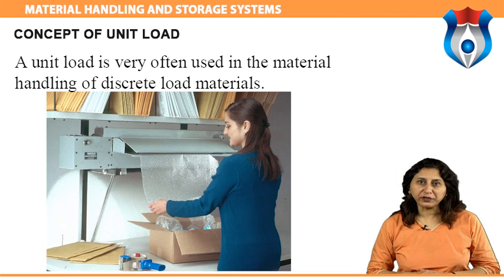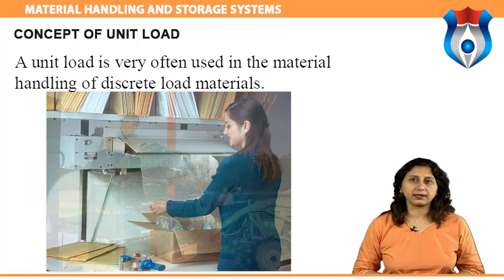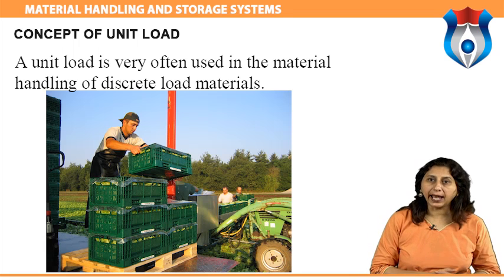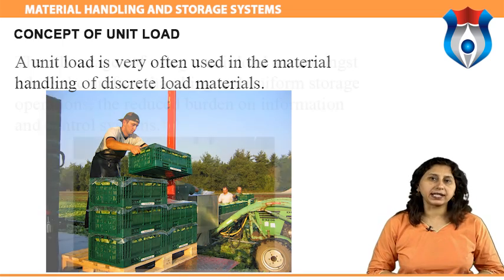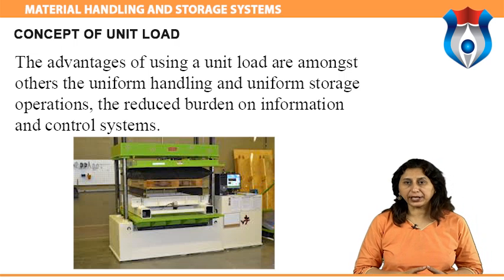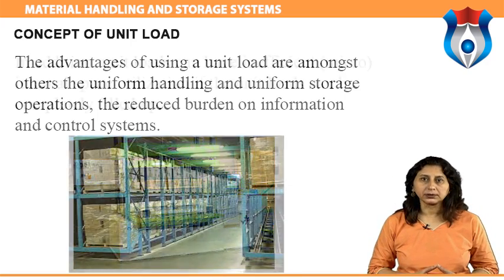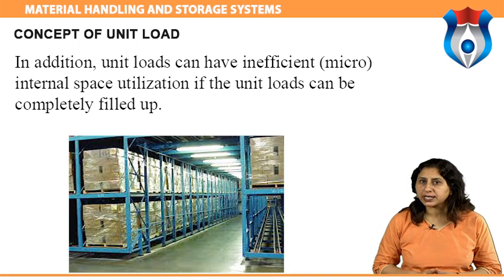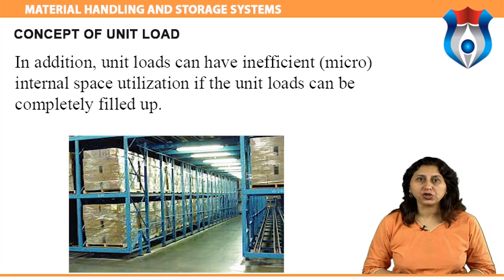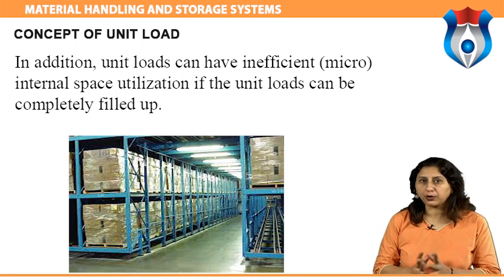Let's talk about the concept of unit load. A unit load is very often used in the material handling of discrete load materials. A unit load is a collection of materials so arranged and restrained that it can be handled, stored, and controlled as a single entity. The advantages of using a unit load are, amongst others, the uniform handling and uniform storage operations, the reduced burden on information and control systems. In addition, unit loads allow efficient macro-external space utilization since each load is the same size and storage locations can be sized to accommodate this unit load, and the loads can be packed tightly together without gaps.